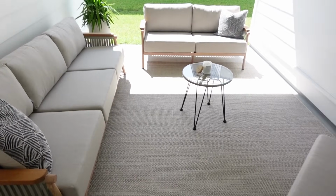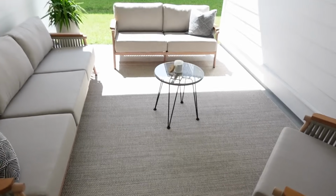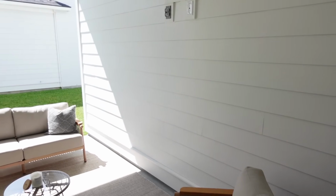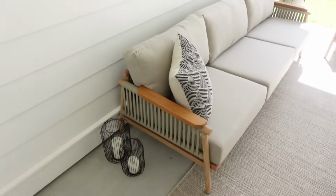So we do plan on getting a fire pit for this middle part right here, which I think is gonna be so nice, as well as a TV for the wall, so that way we can sit outside and really just enjoy this space.